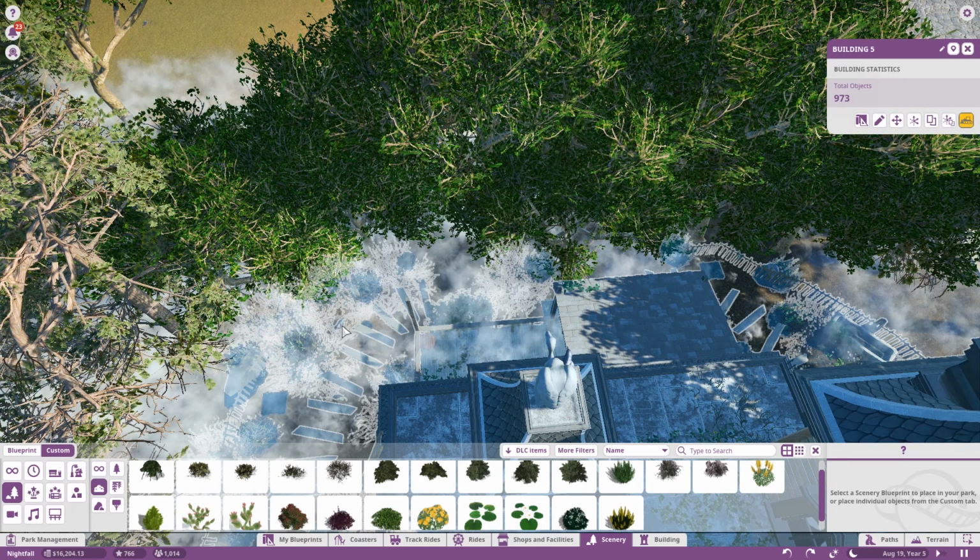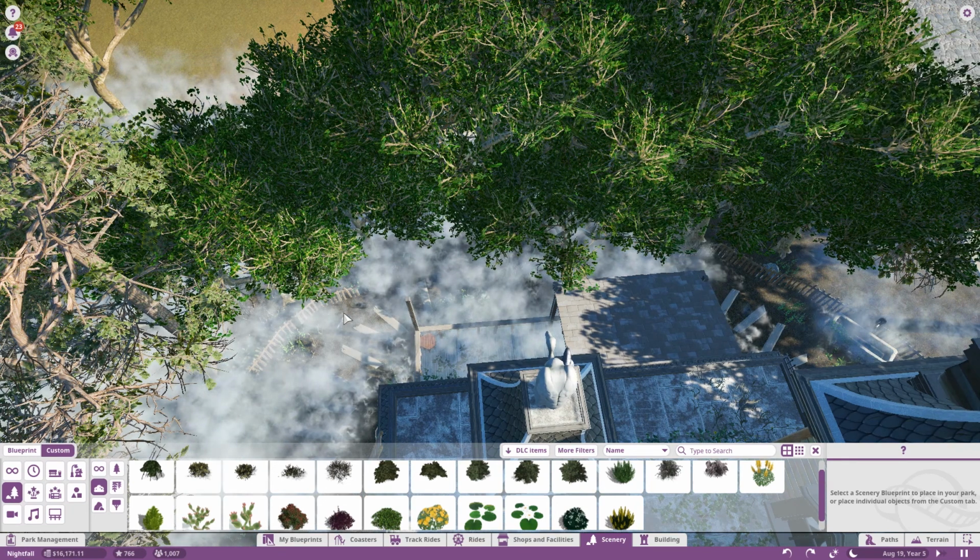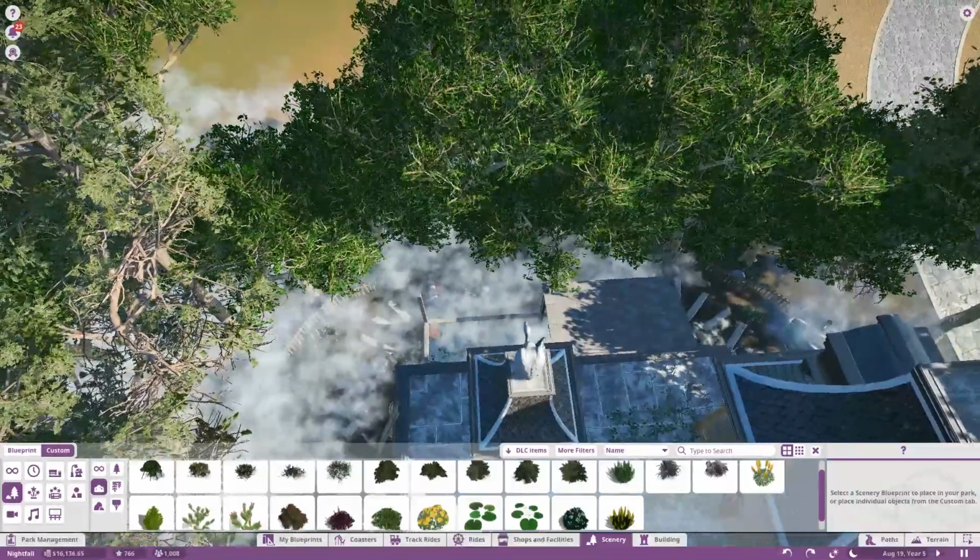What the heck is happening over here? Is that a bird just digging into the ground there? And oh man, what are you looking for? I mean, probably worms, huh? Isn't that what birds look for?